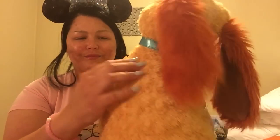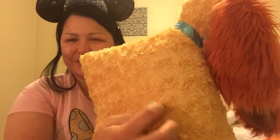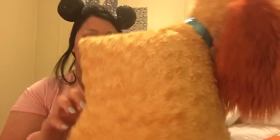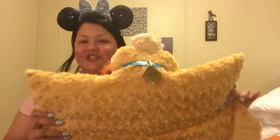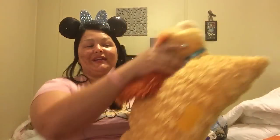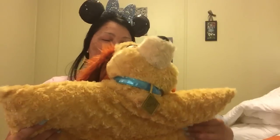Her coat or whatever, her fur has little circles. It kind of looks like rosebuds, but it's not. She has the precious sparkly eyes and the beautiful soft ears. And she also is, like I said, a pillow pal, and I sleep with her every night. And I put her like this, and I sleep on this part, and oh, she just makes me sleep so much better.